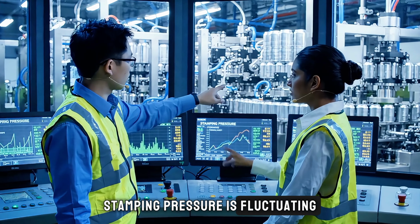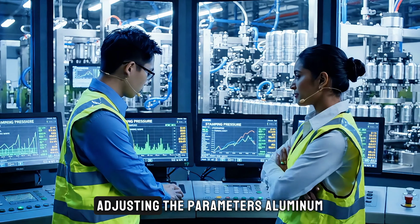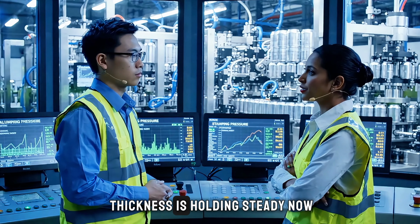Stamping pressure is fluctuating. See the spike here. Yes, adjusting the parameters. Aluminum thickness is holding steady now.